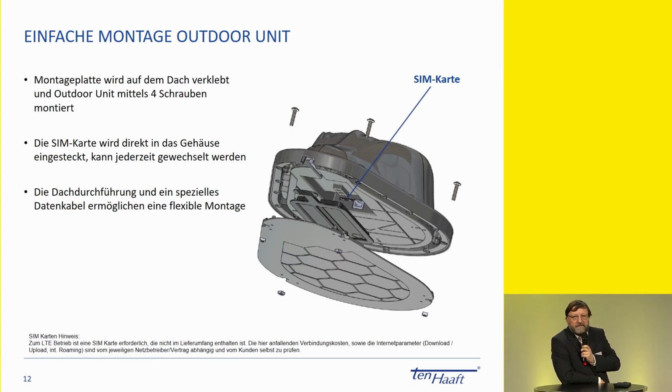And then cables are ducted to the interior. You need to drill one single hole that holds the cables, data cables and power cables. The SIM card, which is necessary, is also integrated into this outdoor unit. You need to put it in there. So the benefit is that the receive and transmit unit is connected to the actual antenna with very few centimeters of cable. You don't have any signal losses over this cable length.